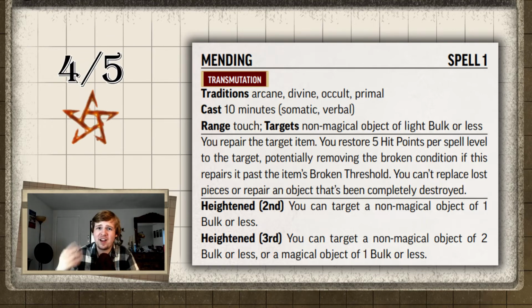Good stuff. I give that a 4 out of 5 stars. Not quite as useful as Heal, but really good for healing your broken fighter.